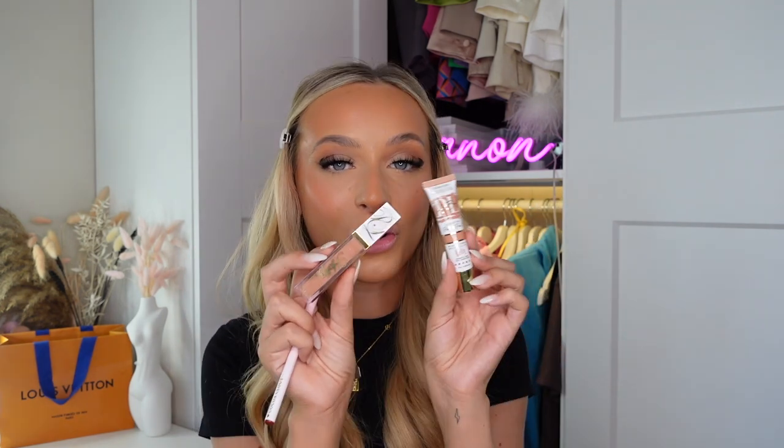So for my lip routine, I actually have purchased my first ever P. Louise makeup products, which is so exciting. I actually got the nude lip kit. I put this on my lips yesterday. It is the most perfect, the most me lip kit ever. I didn't think I was going to love it as much as I do. I'm going to show you guys how I apply it today. I'm not ready. This is the trio you need in your life.